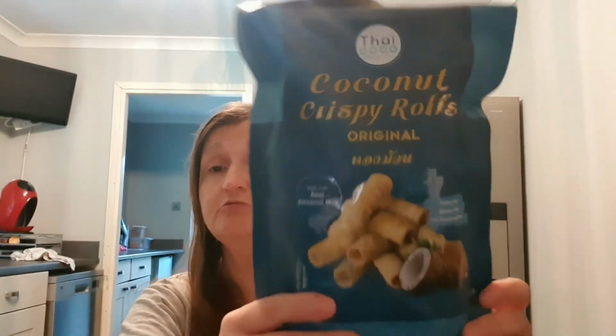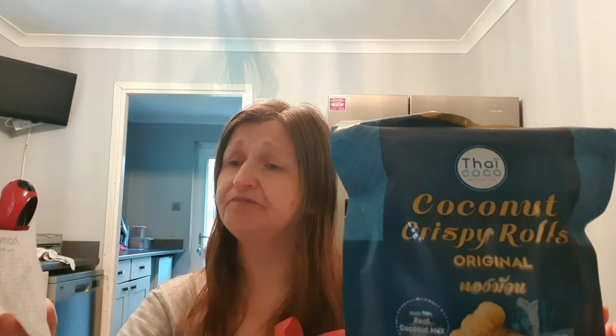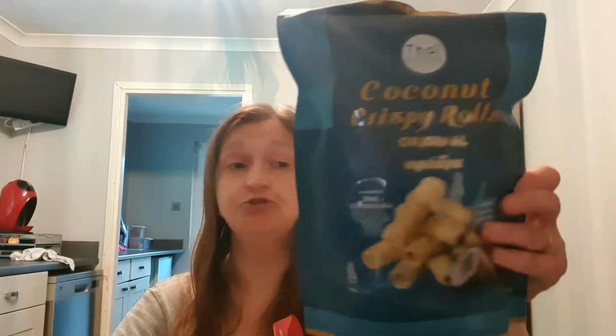Coconut crispy rolls. Now these will be delicious with ice cream. I think it's just the little wafers that you normally get with an ice cream, the little round curly wafer type things, and they're coconut flavour. It says that they are made with real coconut milk. They're dairy free, gluten free, and they've got no preservatives. And I thought they looked delicious. Per serving, which is a quarter of a bag or 33 grams, it's 163 calories. And these were quite expensive, I think, but I wanted to try them. Oh, £1.19, so not too bad because it's a big bag, 140 grams.